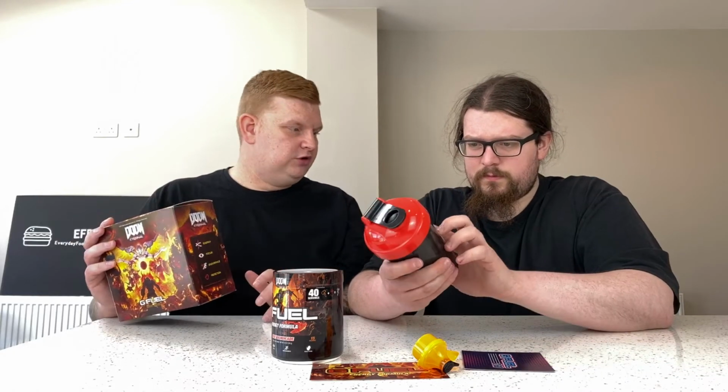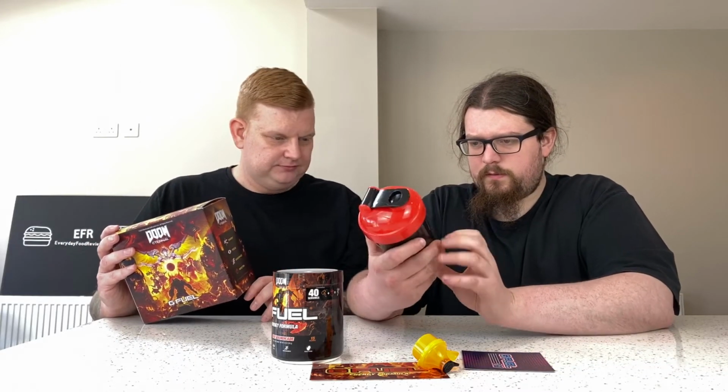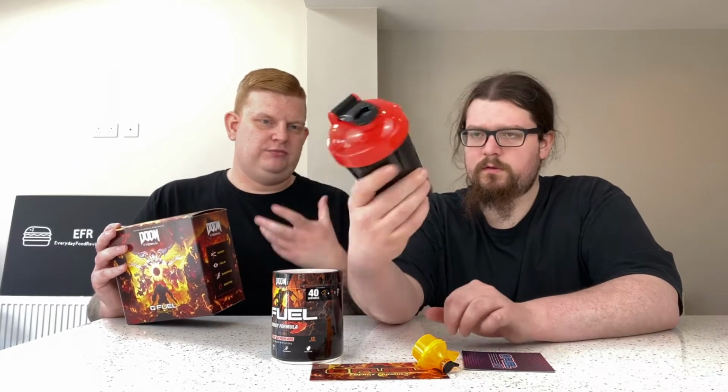Well, I do still really like this. I know it would have probably worn off, but the shaker is very nice, and it would have been nice if the Doom logo had some of the same kind of graphics. Like I say, though, it would have probably worn off eventually anyway. If you put them through the dishwasher or scrubbing with a scourer every so often.